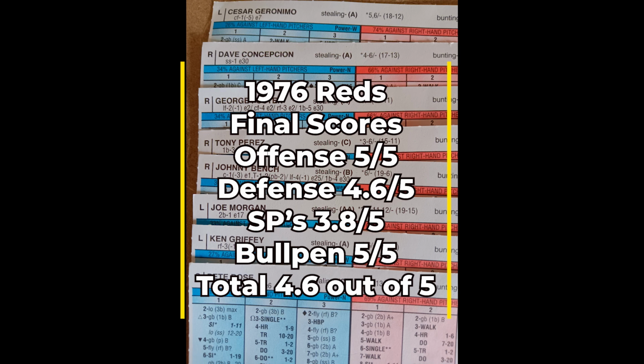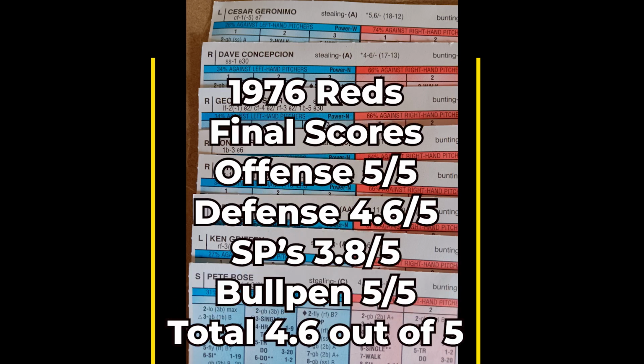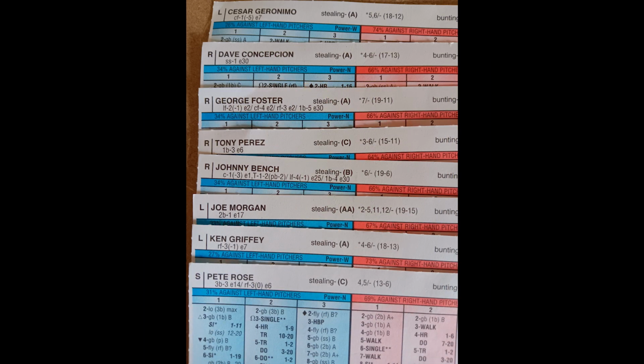So that's my grade on the 1976 Reds. It is the highest score that I've given out to date. They grade out as a 4.6 on the nose, by the way. That turned out it didn't have to be rounded up or rounded down in any sort of way. They came out at a solid 4.6 out of 5.